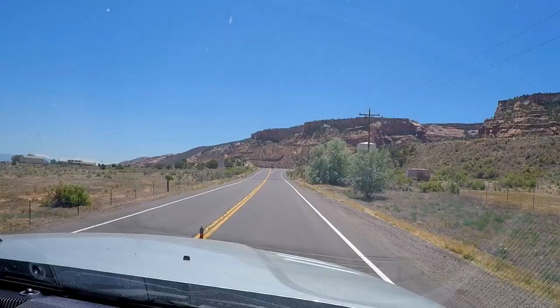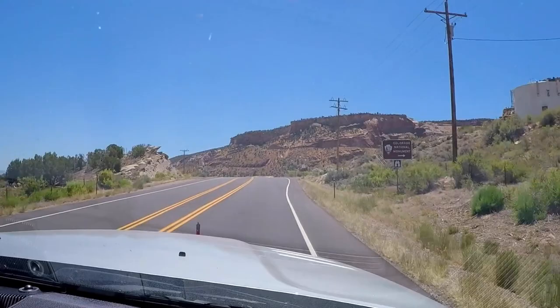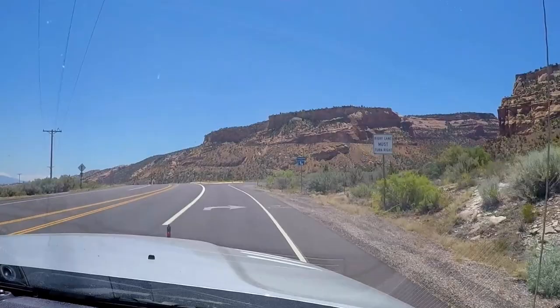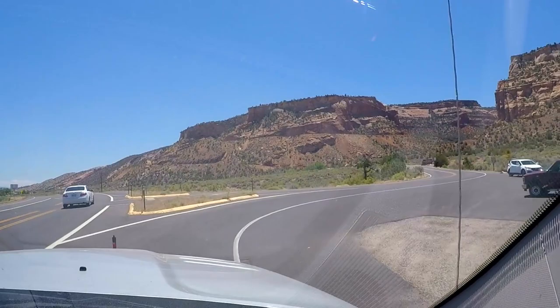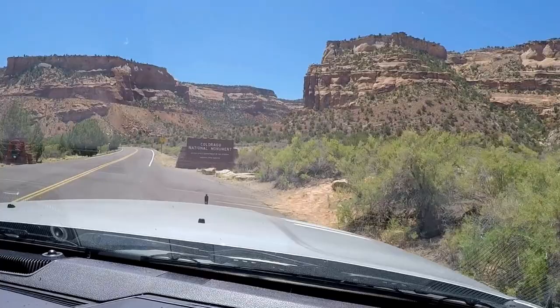Well, we are approaching Colorado National Monument. We're getting ready to turn into Rim Rock Drive, which I think is the main road through the park. So this is a little bit of what it looks like. Now turn right. Starting to see some of those red rocks we were expecting. There's the sign to tell us we're actually here.